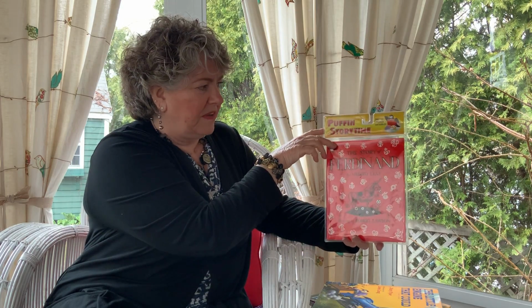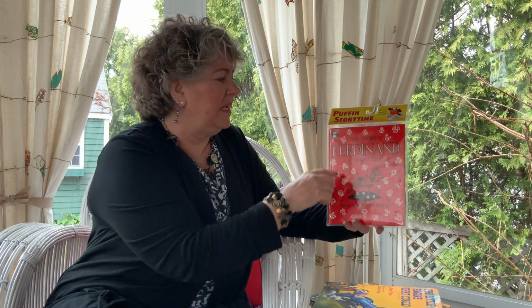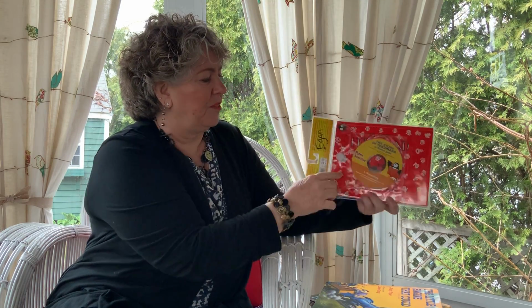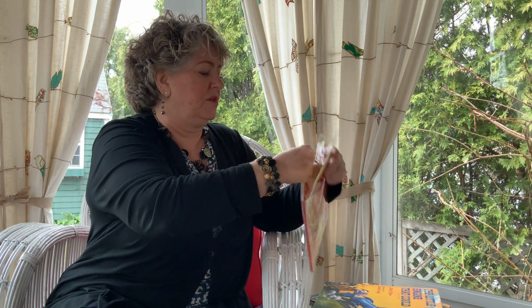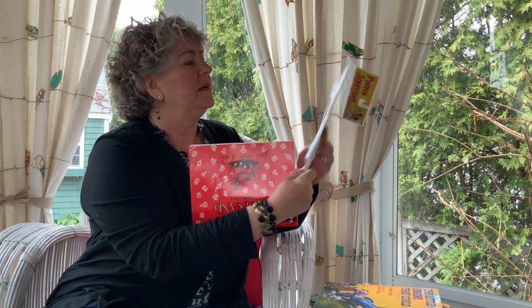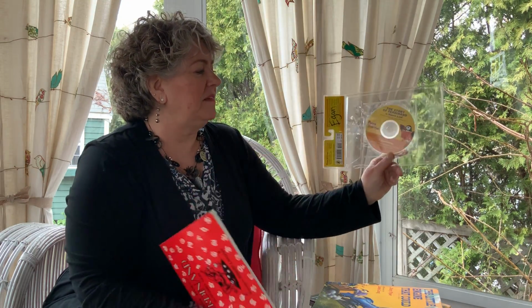I want to show it to you in my packaging because this is how I purchased it. It's a Puffin Storytime, so that's the name of the company that makes this story, but I want to show you something special. Look at what it came with. It comes with a CD. So here, I'll take the book out of the package so that you can see it a little bit better. This is one of those CDs that you could put in a CD player. Sometimes you can put it in a computer, but more likely just a CD player.